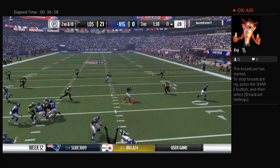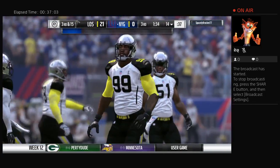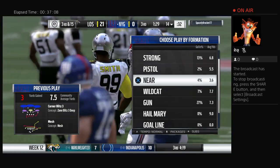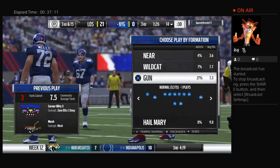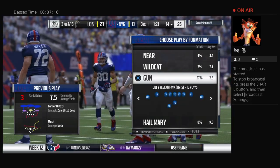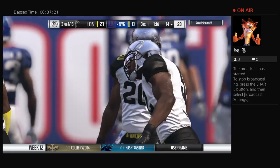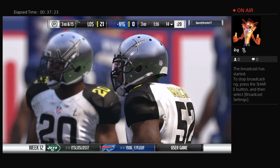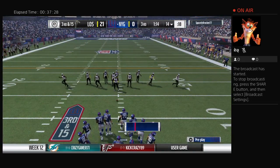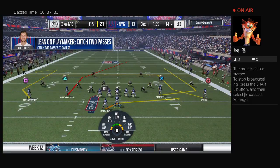Garoppolo to throw on second down. He finds his target, Beckham. And he'll get it up a little shy of the 15. They'll spot him down at the 14-yard line. A long way to go for the offense here on third down. Here we go now. Green 39.